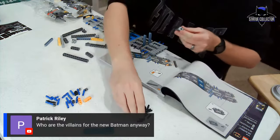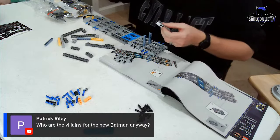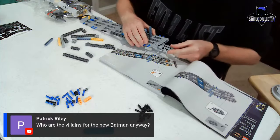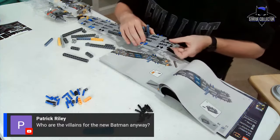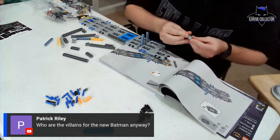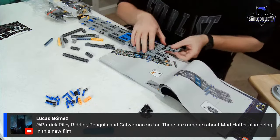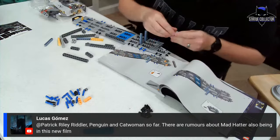Who are the villains for the new Batman? The new Batman movie is going to have the Penguin, and Catwoman's in it, but she's a good guy, I think. And then also Riddler. How do you know this stuff? Because I know my stuff. I'm the Batman freaking statue collector, kid. You're not messing with just some Joe Schmo on the street. You're not the Batman movie director, though. Well, I'm not the Batman movie director. That is true. But I do pay attention to Batman-related content. So I know my stuff. There's rumors about the Mad Hatter also being in this film. That'd be cool. I'd like to see a ventriloquist.